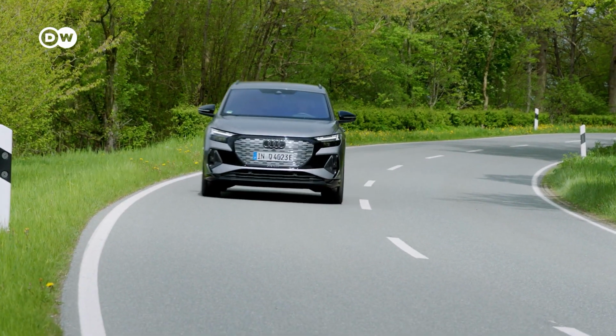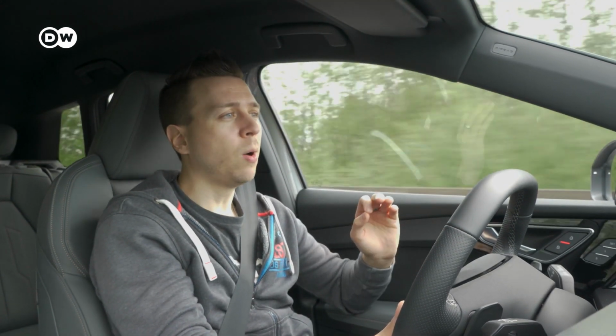My final verdict on the Q4 E-Tron, it is a very good car. Even though I'm not that much into SUVs, I have to admit this one looks pretty sleek. It drives very nice and there is almost nothing you can complain about with this car. And the best part about it, it is rather cheap compared to the other electric Audis. So all in all, a car I would definitely consider buying if it wasn't an SUV.